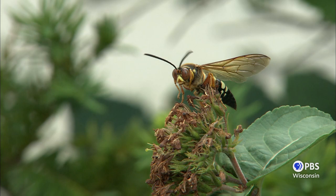Now, first of all, the males can't sting. No, which is typical with bees. Males have no reason to have stingers. Stingers are basically modified egg-laying devices. And if you're a male, you don't lay eggs. That's true. Even with the females, you would have to tackle one of these to get stung, and it's not going to happen, because you'll notice they fly very well, and they'll fly away from you. So they're just not interested in us, basically.